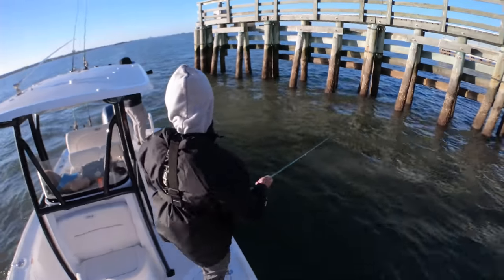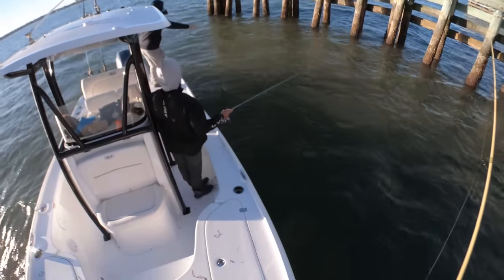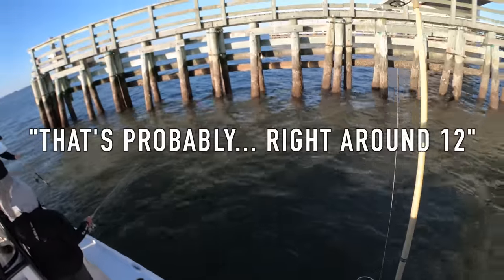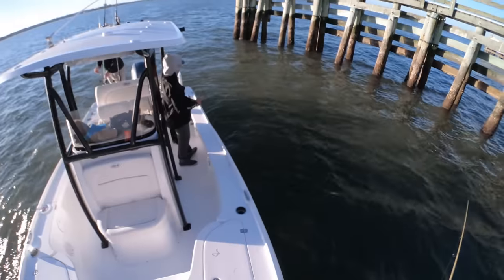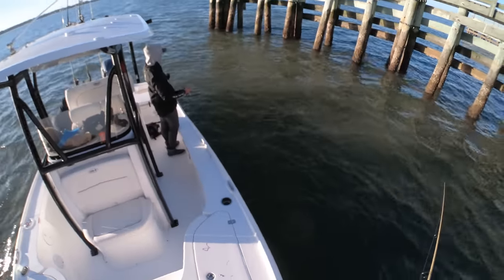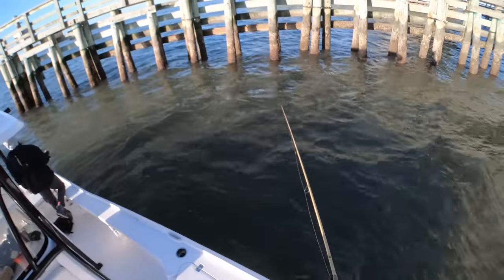Yeah, that's a good one. It might be a keeper. Yeah, get a measurement on him. Right around 12. Ain't bad. So what, we're at 26 inches probably? Are you using a sheep ball or a bottom sweeper? I'm not using a sheep ball. Nice. Shrimp, wow. He's definitely over 12. No, keep him then, throw him in.